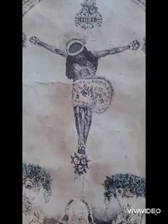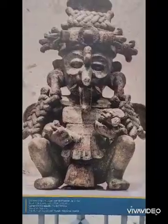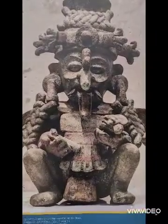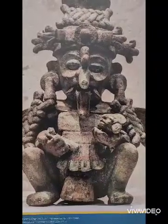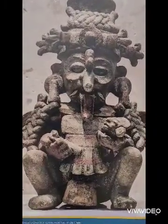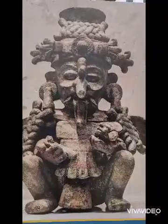Another picture, this is a black Jesus right here. Notice the dreadlocks. So, notice the tongue sticking out, the Pinocchio nose, and the big old eyes. And also notice the two fangs sticking out on either side of the mouth. So we can see that this is an Adamite or reptilian.